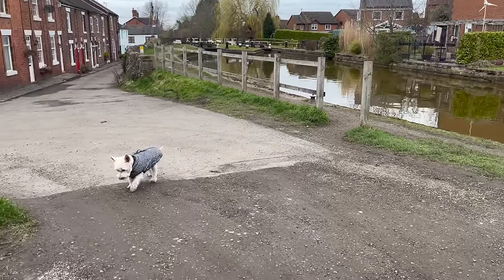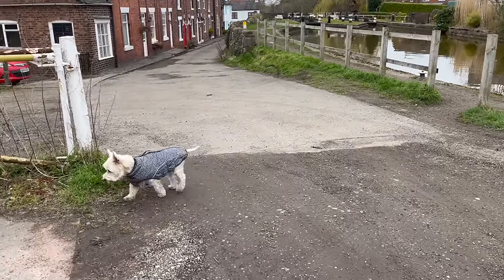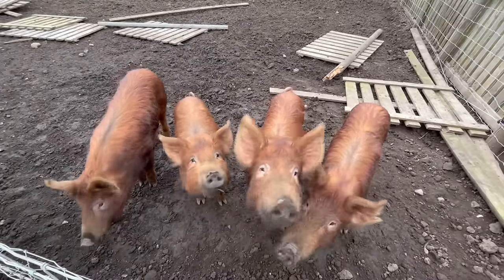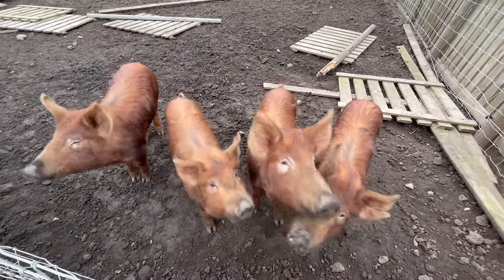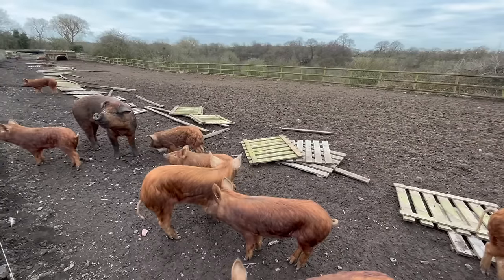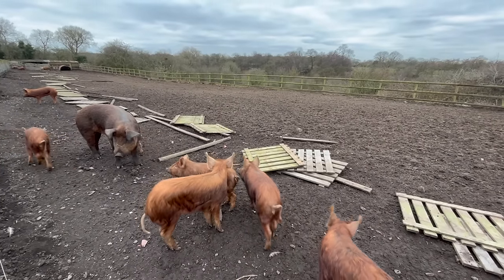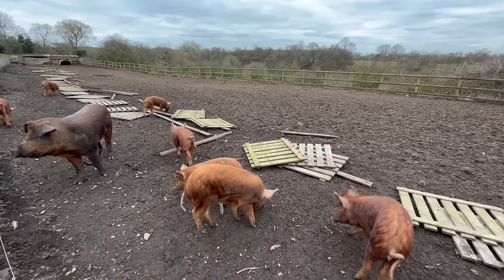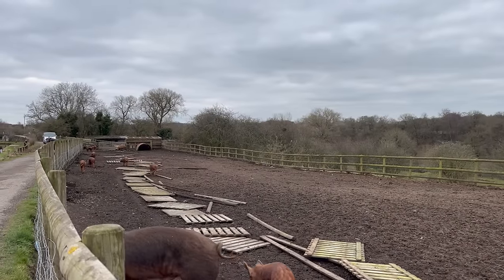Hamish, where are you going? And while we're waiting for Anthony to get the van, we're entertained by some of the local residents. There's Anthony coming in the van now.